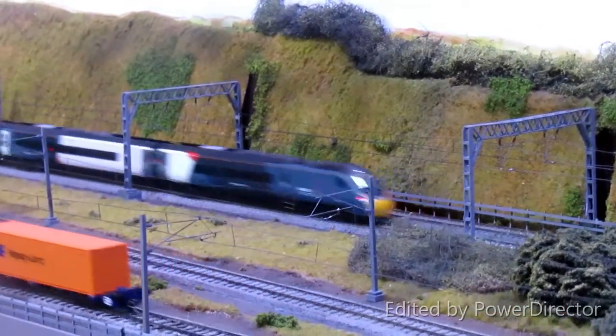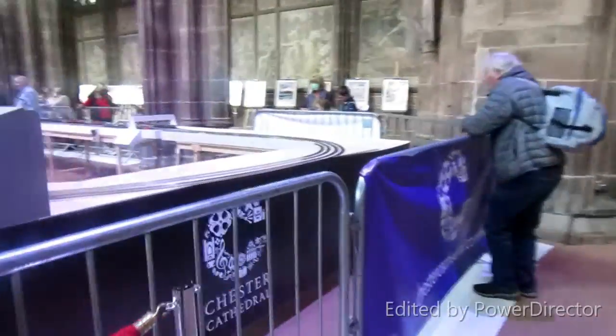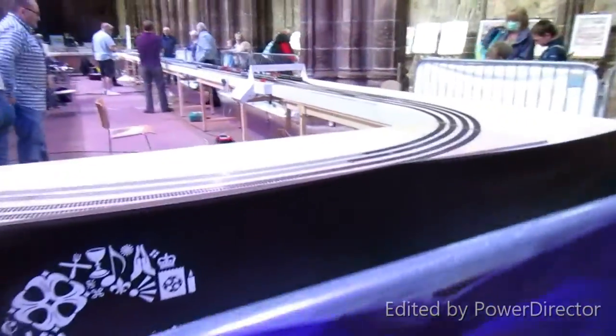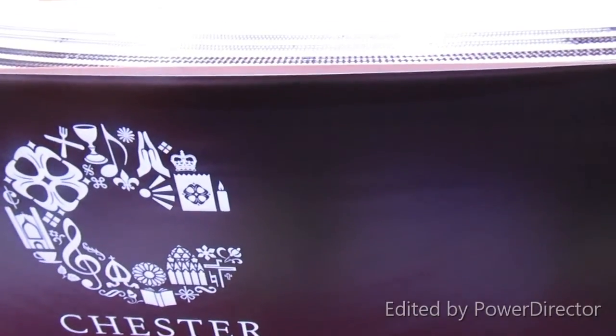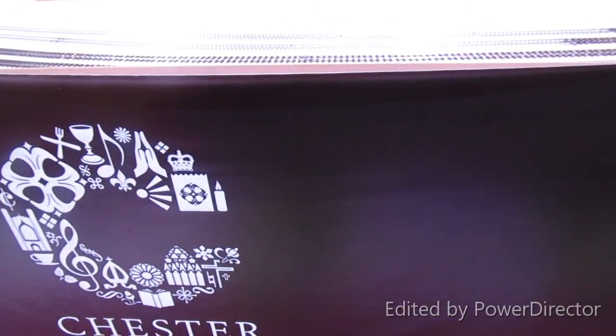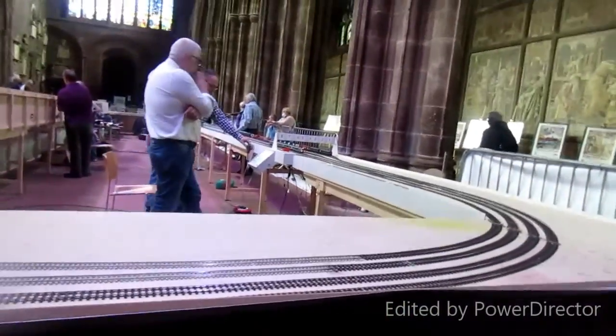How does this email controller hold that camera? So basically, a massive model railway layout is here at the cathedral. For one or two months, Pete Waterman and Hornby Magazine and all that lot are here making the railway work, showing it off to the general public.